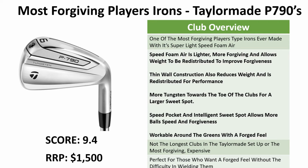It's also got a thin wall construction, which also reduces the weight, and that's redistributed for performance. So there's more tungsten towards the toe of the clubs, up to 31 grams more, and that just expands the sweet spot. And it's also got the speed pocket, which allows more ball speed and forgiveness if you hit the ball low on the club face. These ones are going to be the most workable around the greens, with a nice soft forged feel, as you would expect. But they're not the longest clubs ever made by Taylormade.